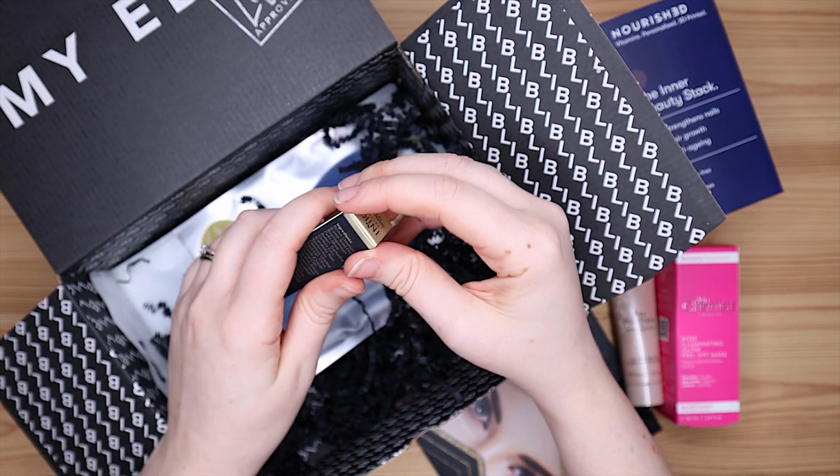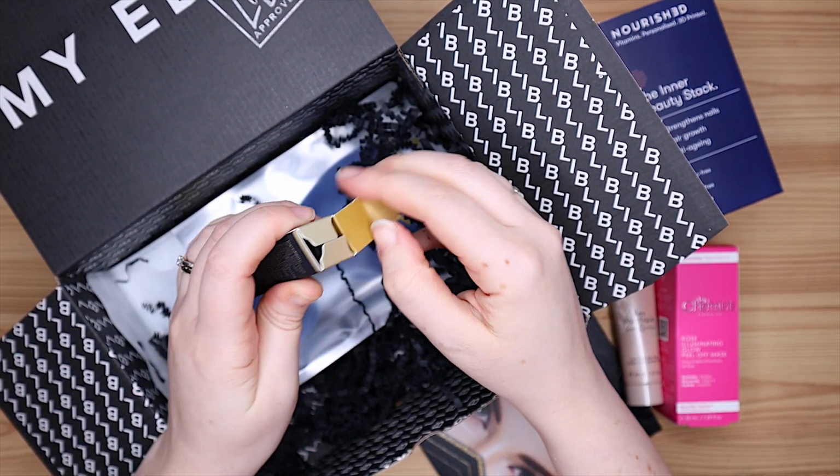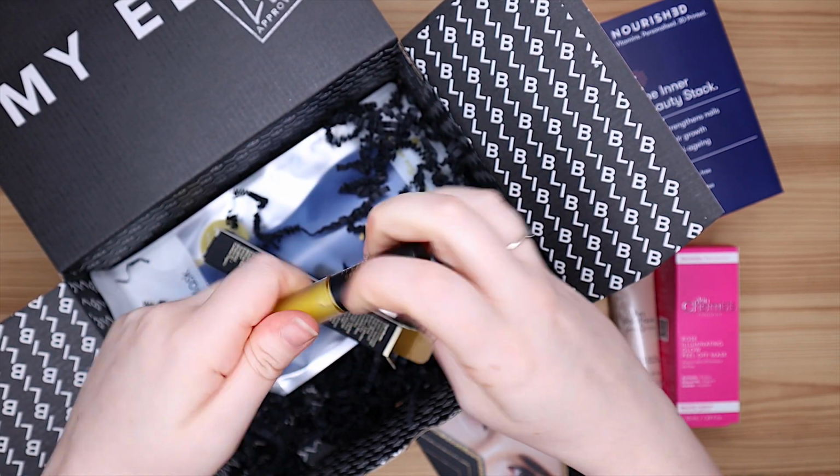Inika Organic. This is a lip serum, and I think this is one of those things that I've had advertised at me a lot recently. So when I saw it on here, I was like, yeah, go on, let's give it a go.